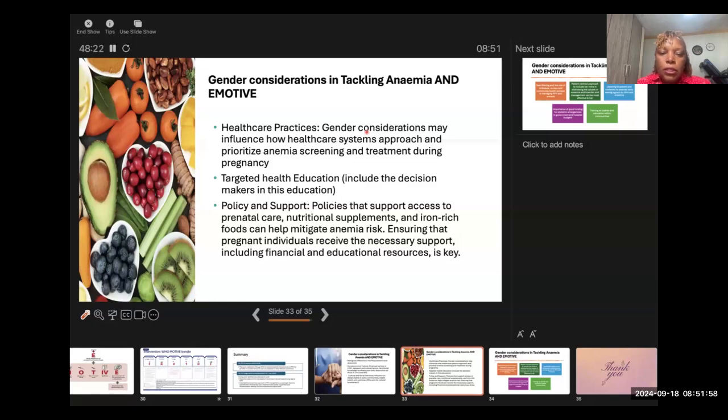Then policy support. Policies that support access to prenatal care, nutrition supplementation, and iron-rich foods can help mitigate anemia risk. But who is at this policy table? That is the question I'm posing to all of us: who will be at this policy table to ensure that we are talking the same language?